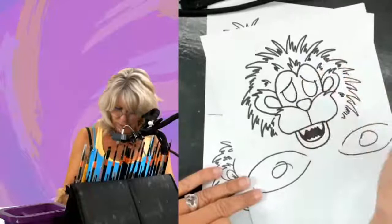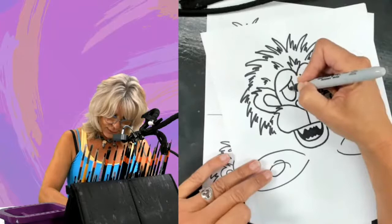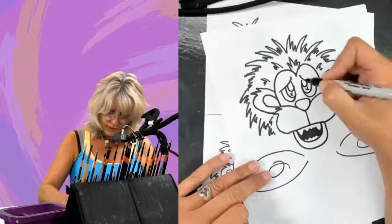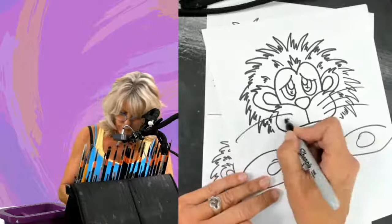Okay. Now, if you were creating eyes and you wanted to add color, you would do this in a couple of steps. So you would do a smaller and a bigger, a smaller and a bigger. And this is where you would put the color right there. And this is where you would put the highlights. So I'll show you that when we do our actual painting. And then I just like that. And that's basically the lion.